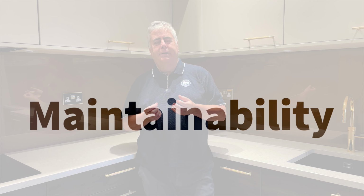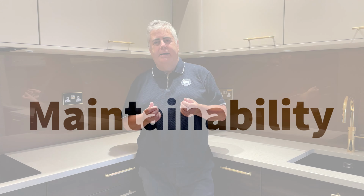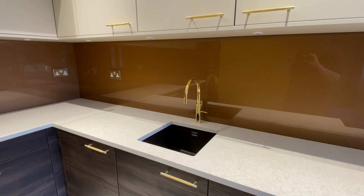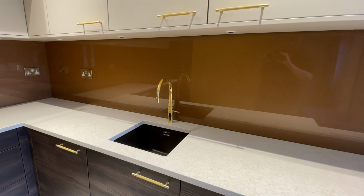The fourth thing I wanted to look at was maintainability. I have to clean this kitchen, and I wanted it to be easy to keep decent. I wanted the appliances to last a long time. I wanted to be encouraged to keep it clean, and also I happen to like having clean, uncluttered worktops. You might like something completely different.